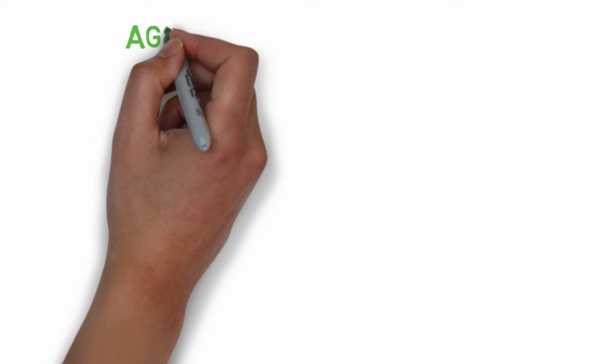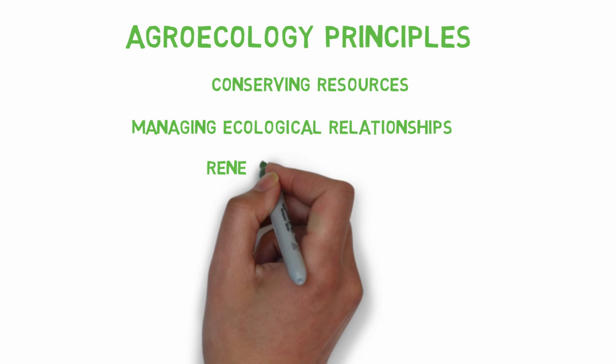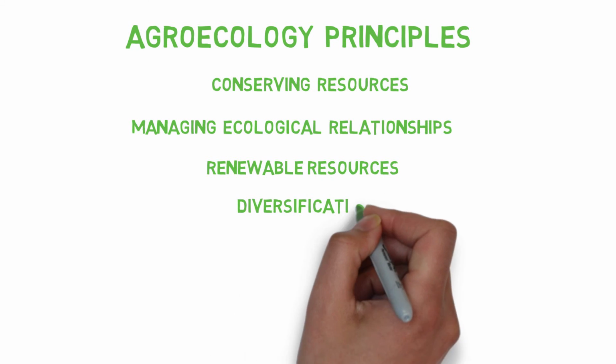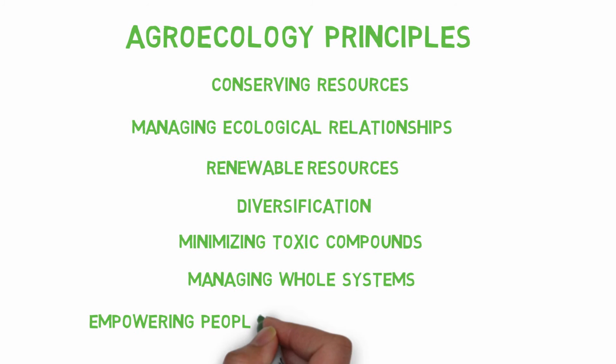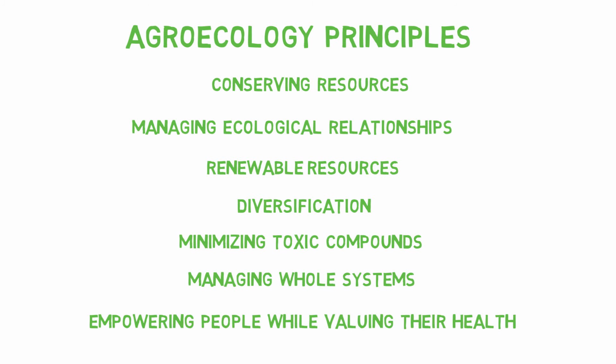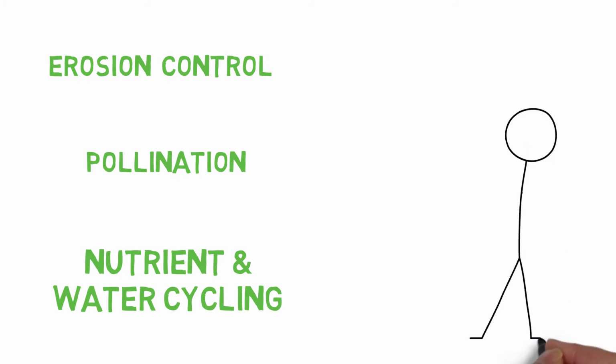Agroecology focuses on certain principles such as conserving resources, managing ecological relationships, using renewable resources, diversification, minimizing toxic compounds, managing whole systems, and empowering people while valuing their health. Not to mention the ecosystem services it provides, such as erosion control, pollination, and nutrient and water cycling.